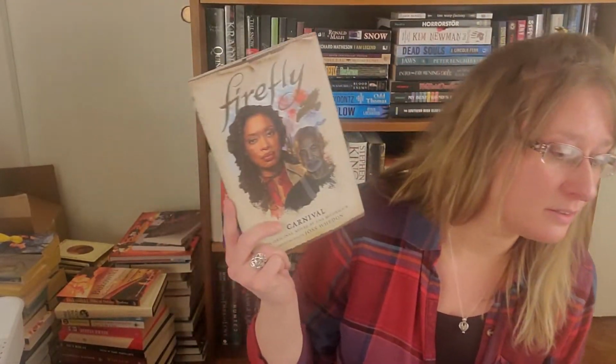Then I have, which one is this? Is this book 5 or book 6? There's another one after this. I think Ghost Machine? I don't remember which one it is. Well, Carnival, it's book 5 or book 6. I think it's book 5, which is one of the Firefly novels. So the author of this one is Una McCormick. This book is not damaged, by the way. It's made to look like it is.